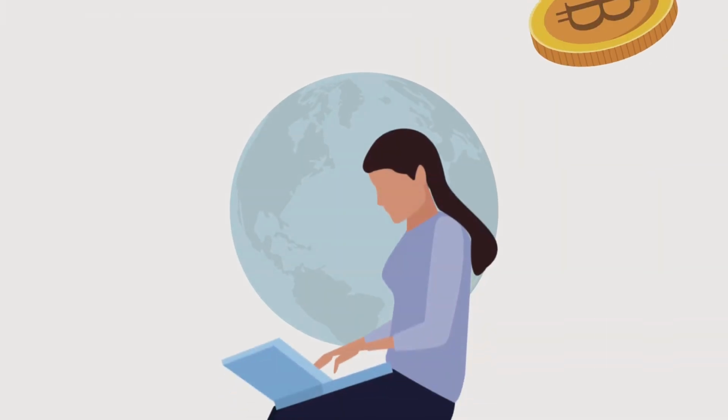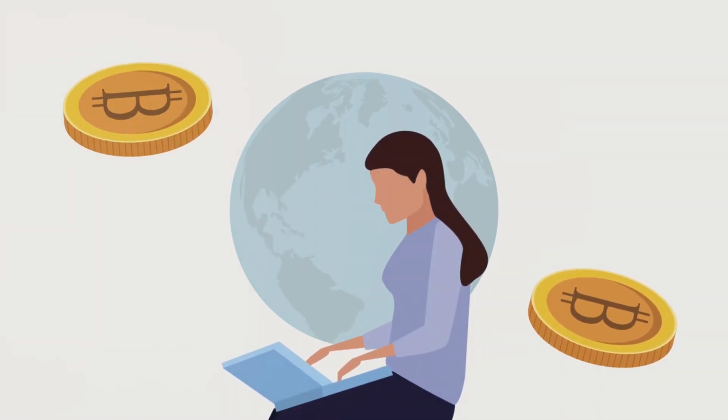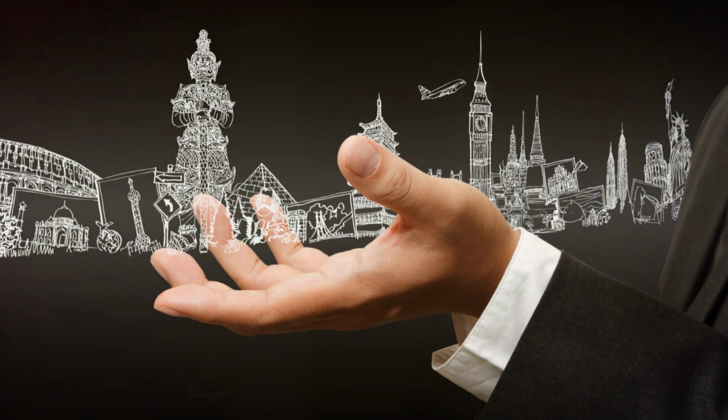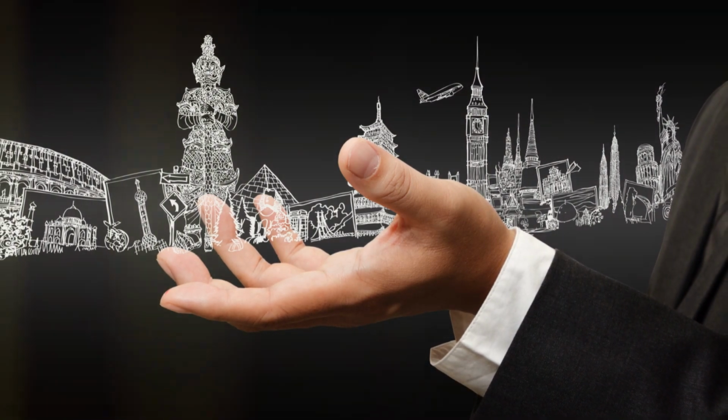Think of LinkedIn as your online resume, but on steroids. It's a platform specifically designed for professionals to connect, network, and showcase their experience.